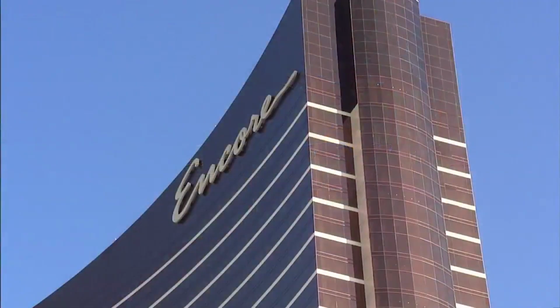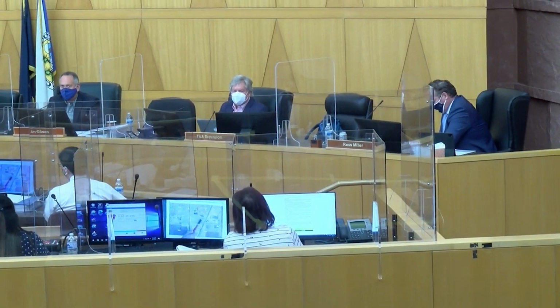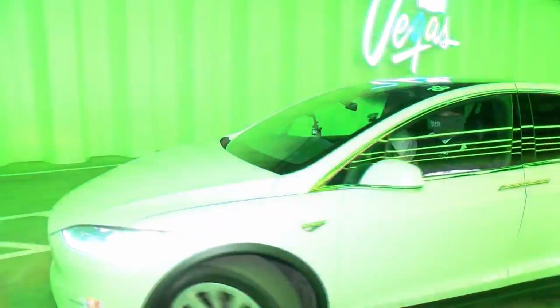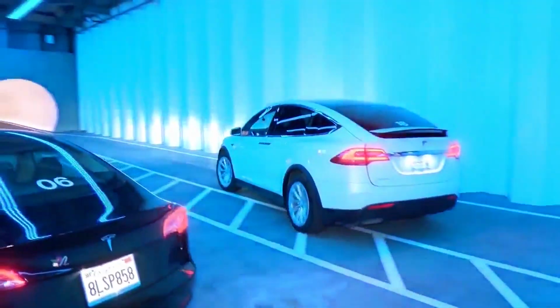Boring is already drilling lines to Encore and Resorts World. Plans have also been presented to local governments to expand this strip and citywide. It is certainly something that is distinctively Las Vegas right now. Sure is. Other cities have subways. We have underground Teslas. At the convention center, Jeff Gillen.